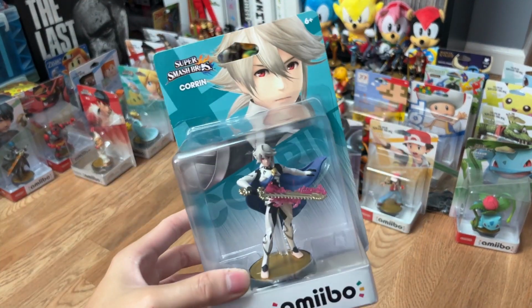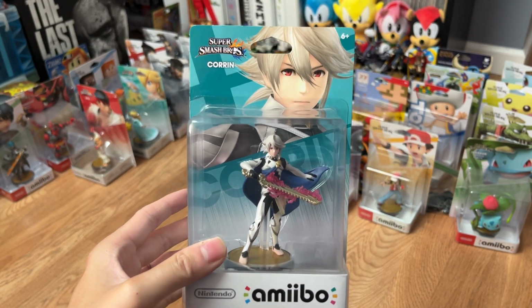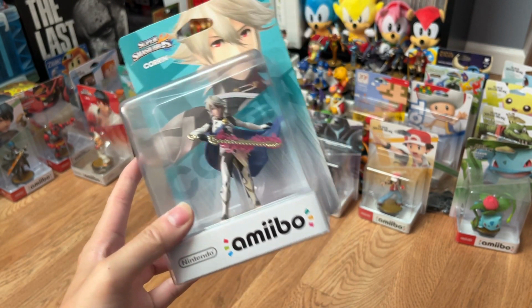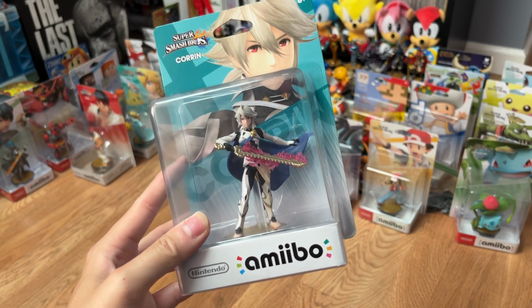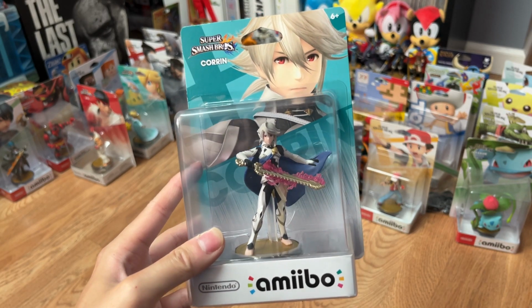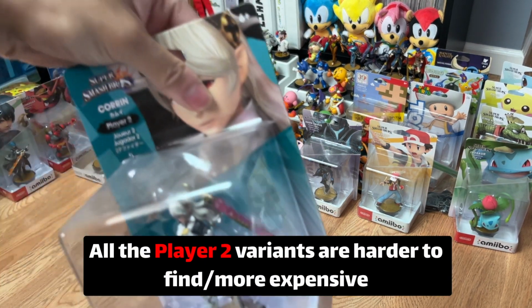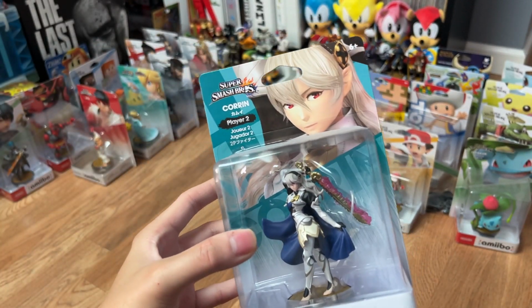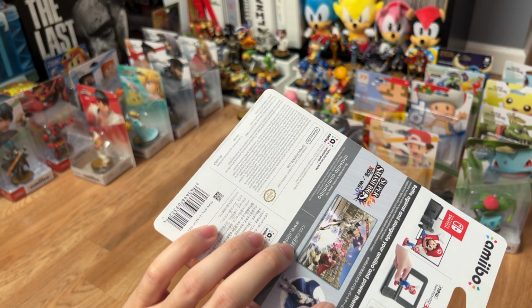Next one we got here is Corrin. This is the way that they did the Player 2 representation. So I only have one of them, which is Player 2 Corrin, which is unironically the much harder version of Corrin to find because no one really cares about the male version of Corrin. So let me just pull the other one out. So yes, I did buy Player 2 version of Corrin. I don't know if I bought this online or something like that.